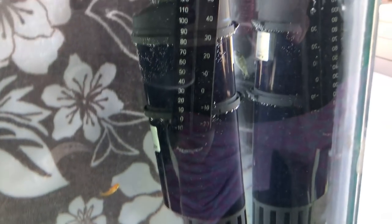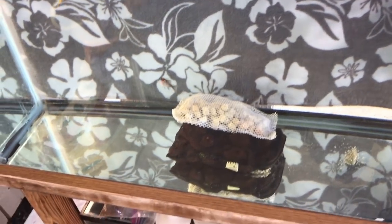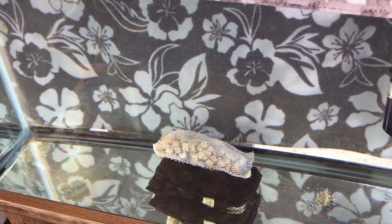Yep, the SICCE ADV doing its job, as you can see. Let's see what the temperature is right now. Just a little over 70. It's probably about 73 degrees outside here. There's no heater, just some media there. And we also have media inside the SICCE ADV. Anyways, they're doing great. Just a quick little update on those guys.